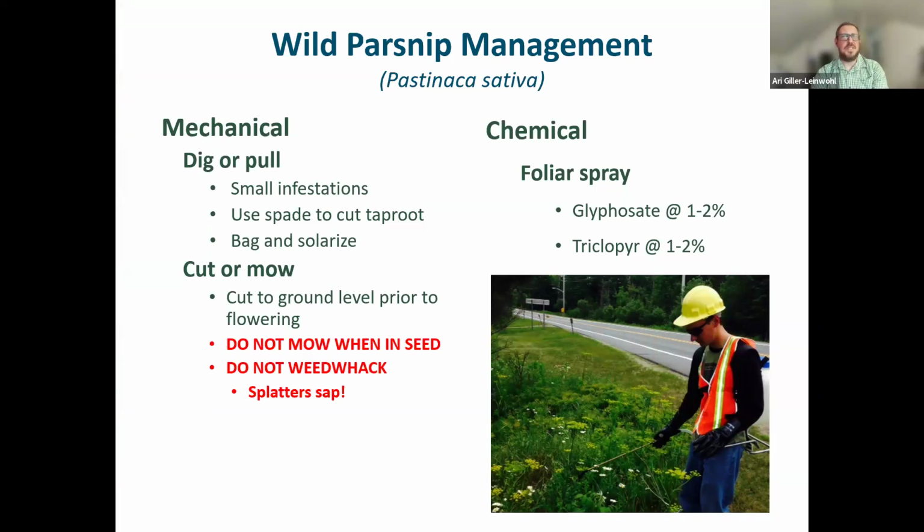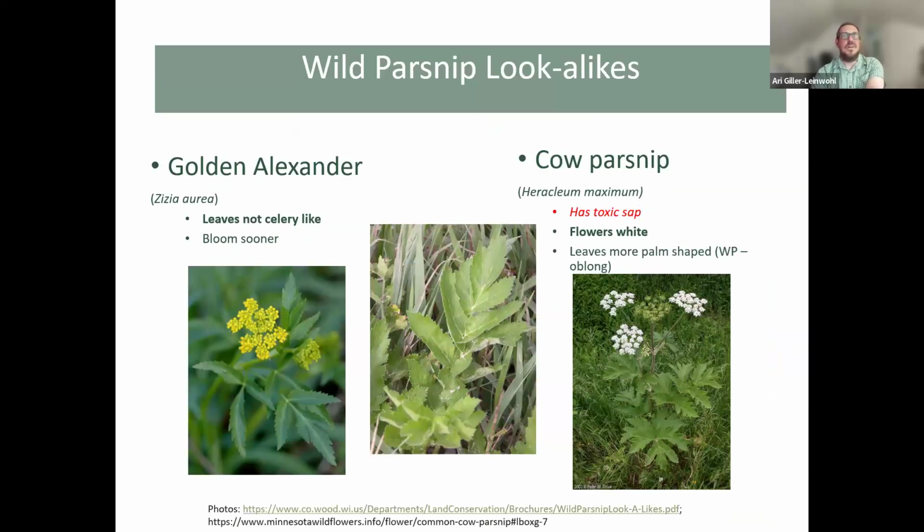Small infestations, like some of the work we do in DEC campgrounds, these plants can be very effectively dug. I don't know if anyone else has found that root slayer shovel with the serrated sides, but that is a nice tool to have in the toolbox for sure. Be careful of golden Alexander on the left versus that wild parsnip on the right, similar leaf shape. And then cow parsnip is actually a native. So that's one you also want to be careful of. The phytotoxic sap is a significantly larger plant. Both those umbels are larger. The leaf is less compound, but more deeply serrated.